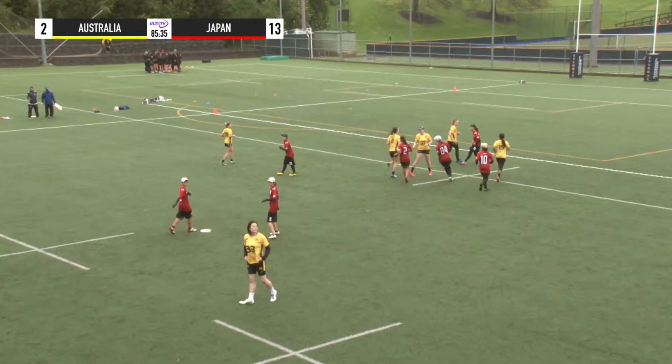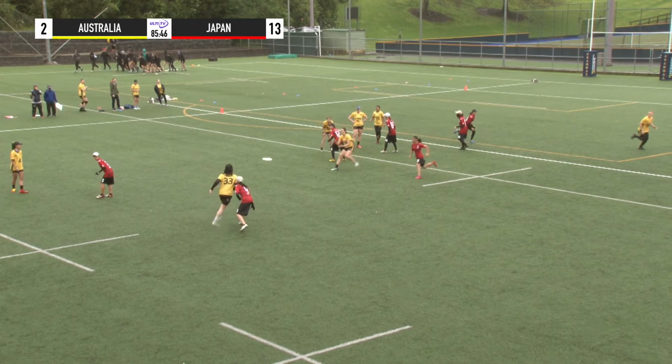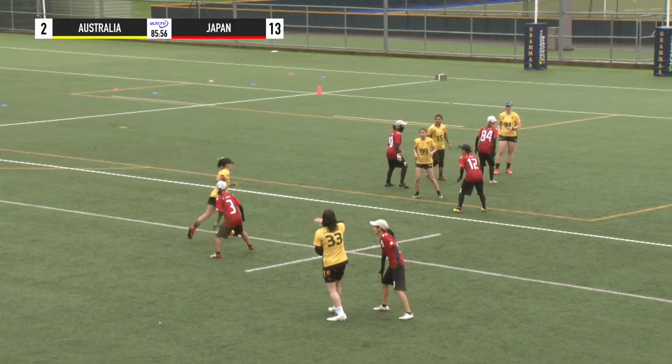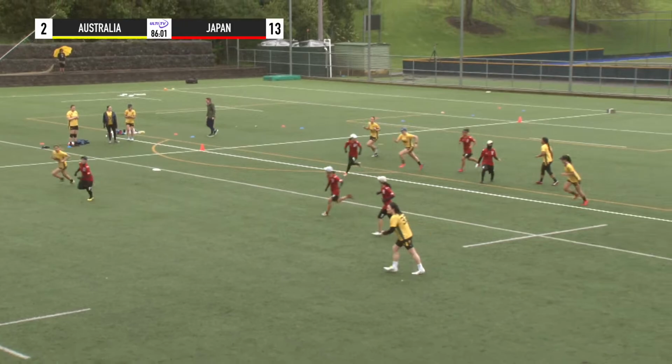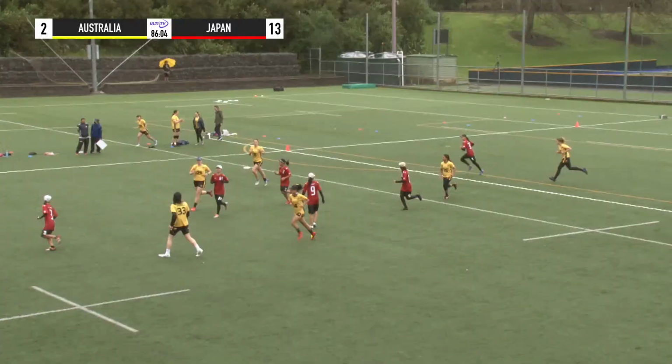We see Lee, the field general, looking to initiate. Supported on the open side by Evelyn Ha. Buxa is going to make a great open cut. She's got the separation, but it doesn't come. Lee again trying to create space. Puts one out a little bit wide. Wongrachu's not able to chase that one down, so Japan have another opportunity to work back upfield.